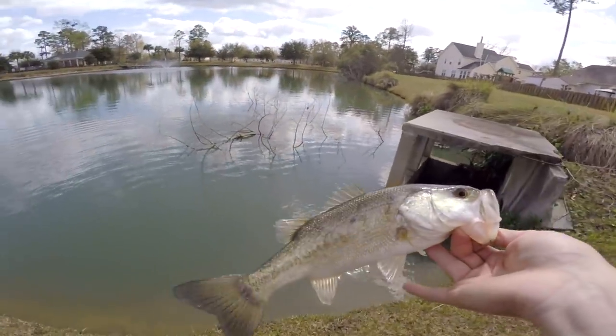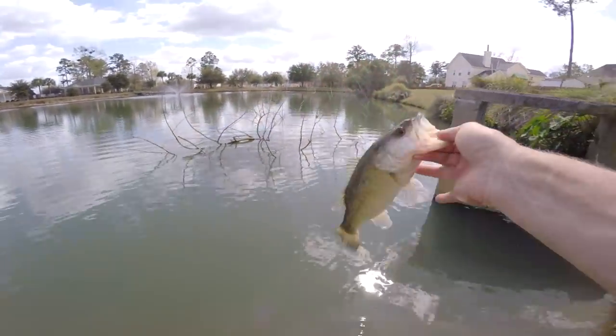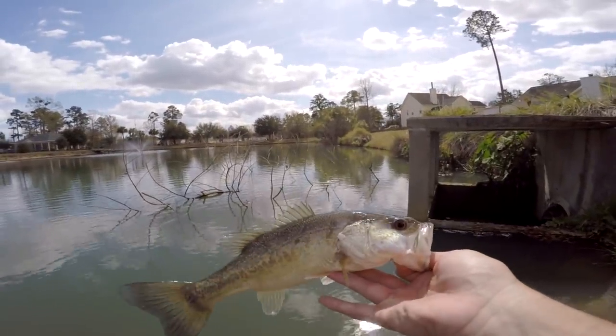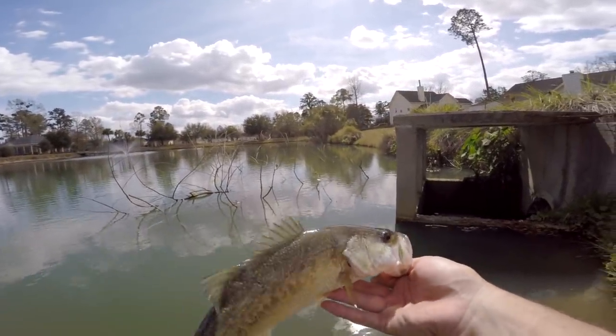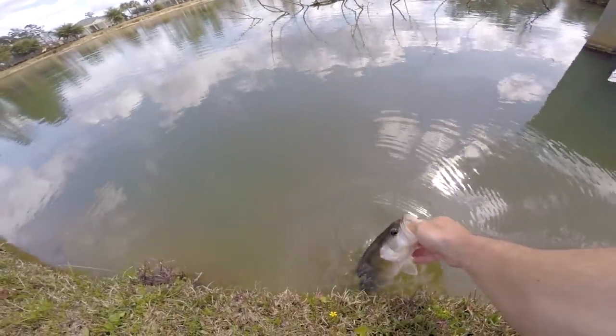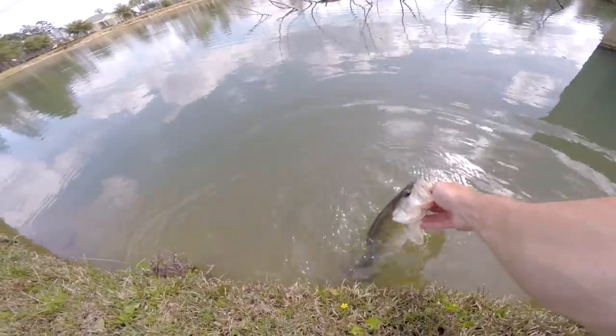It just makes sense, you know. It's a sunny day like today. These fish are just piling up on this cover, like these trees right here. And you know, you throw a big old Texas rig in there and they just munch it up. But look at that little pretty bass. Nothing big, but a little beautiful guy. Thank you for biting, buddy.